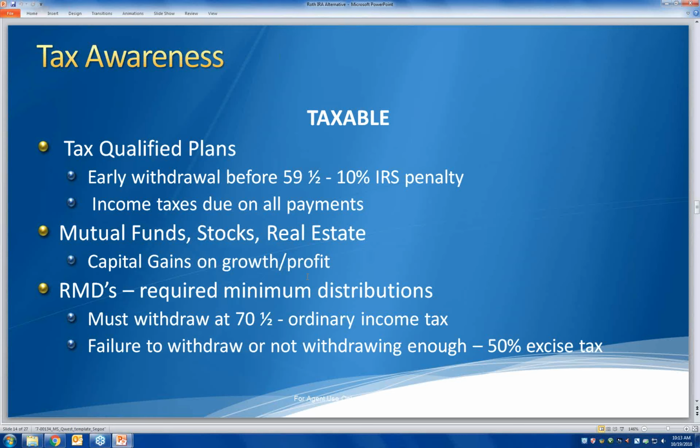Any income taxes are due on all payments, whether the client has mutual funds, stocks, real estate, there's capital gains on any growth and profit. If a client has RMDs, they're taxed on that. They must withdraw. They don't have a choice at age 70 and a half and claim that as ordinary income. If they don't withdraw, there's a failure to withdraw, they're not withdrawing enough, there's an additional 50% tax. It's just tax in regards to their investment options. And so we're trying to reduce that.